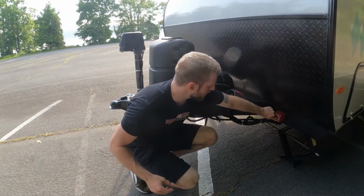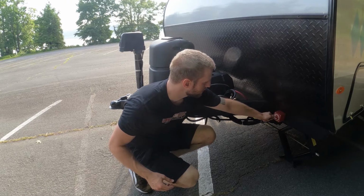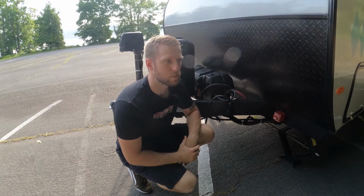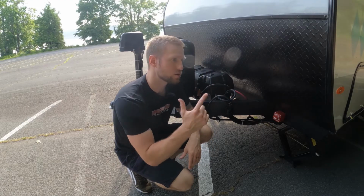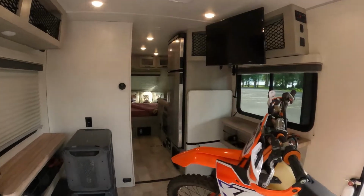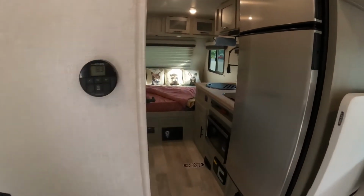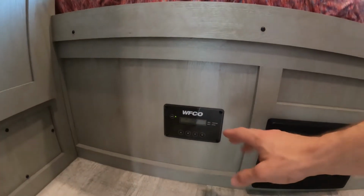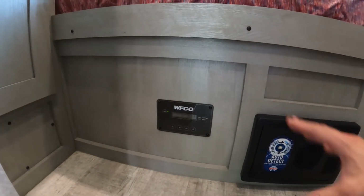So here is your on-off switch, by the way, as well. You can completely kill power to the entire trailer. I just leave mine on all the time because the panel keeps everything nice and charged. So let's go check out more of the 12-volt system. So again, just taking you to the front of the trailer to show you the inverter one more time. It is a 2,000 watt inverter with a very basic display unit here.